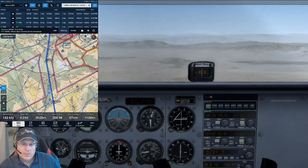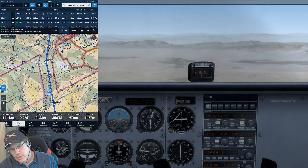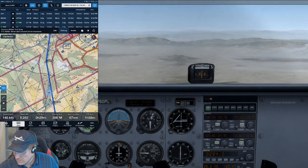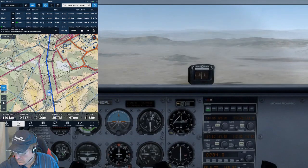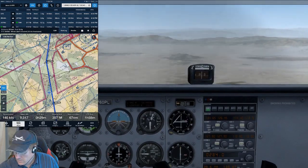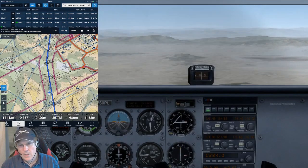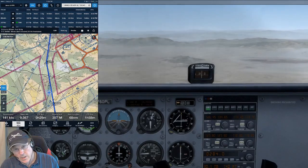Sky 4 Bravo Tango, contact Los Angeles Center 126.35. Good evening. 126.35. Good evening. Caravan 8 Kilo Lima, to maintain 4,000. LA Center, Skyhawk 734 Bravo Tango, 10,500.